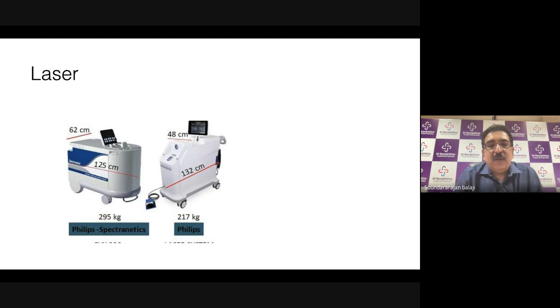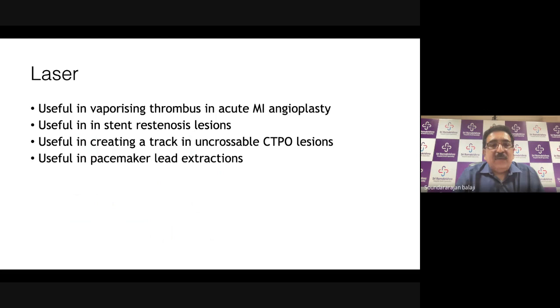And what are the advantages of this laser? Because laser is used to vaporize the thrombus, especially in acute MI angioplasty, when there's a lot of thrombus. Usually what we do is we aspirate the thrombus, we give chemicals. We have a lot of trouble in restoring distal flow. Once we have the laser, we can literally vaporize the thrombus using the laser.